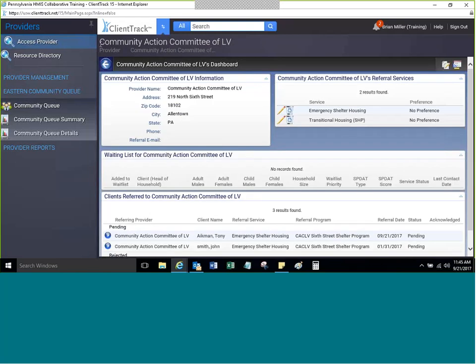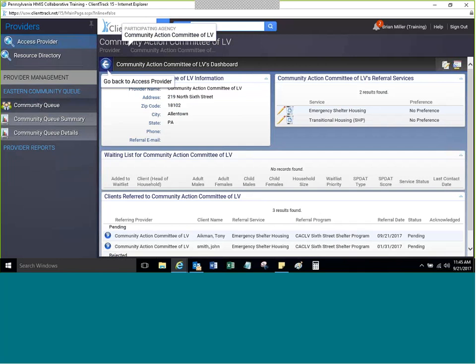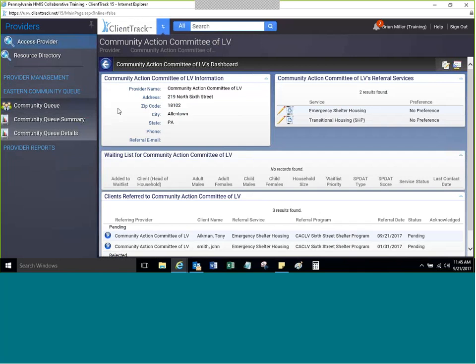And you want to make sure when you go into the Provider tab that you see the name of your agency right up here up top. That kind of controls your permissions and your referrals and everything like that. So you do want to make sure that that's selected before moving forward. And once you do it the first time, 99 out of 100 times after that, you're going to be fine. So just wanted to mention that.